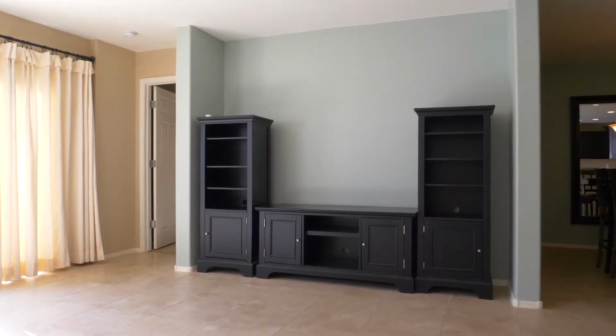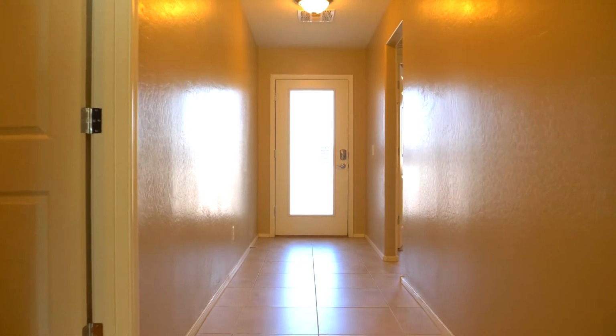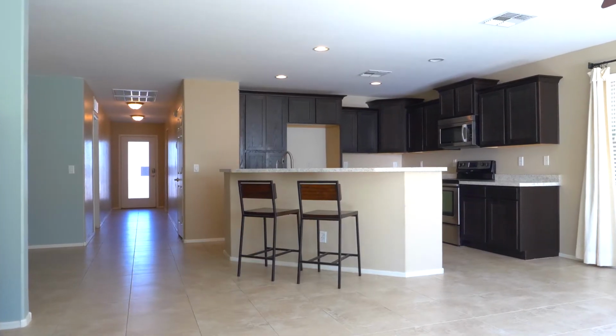These homes go fast, especially in this condition and price range. Don't miss your opportunity for a turnkey, low-maintenance home.